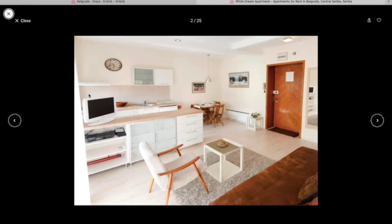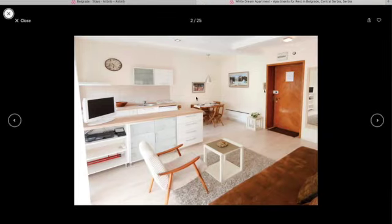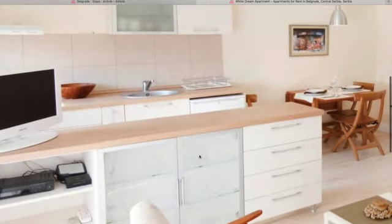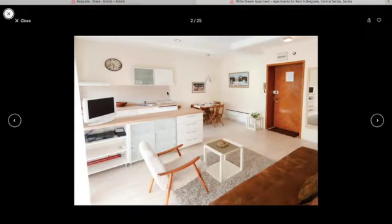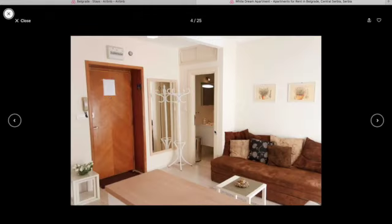Or is that a TV? I'm not sure. Yeah, that's a TV right there, because we have the DVR, the TV, and the kitchen. There's an island in the kitchen, so you have lots of kitchen space. There's no oven. There's once again no oven in this kitchen. So this is the second Belgrade apartment we've seen without an oven.